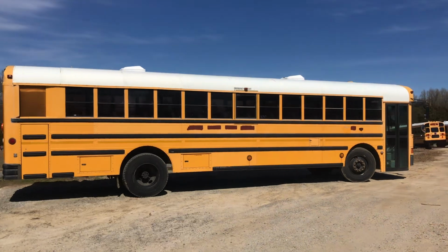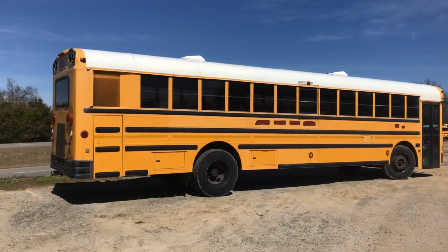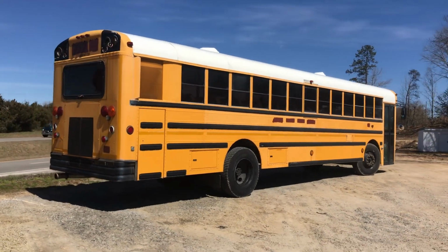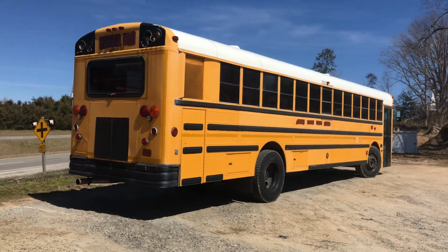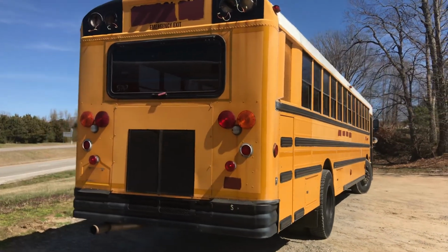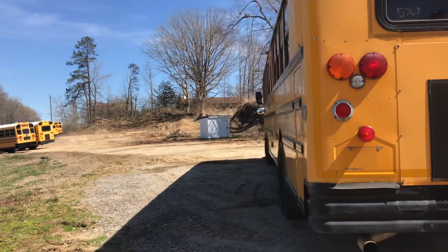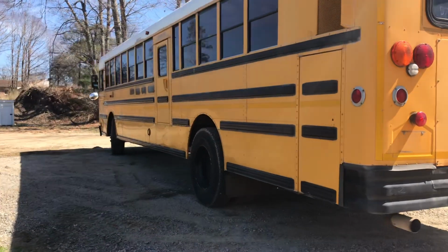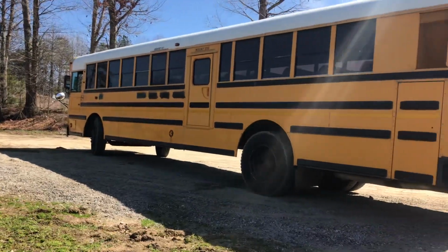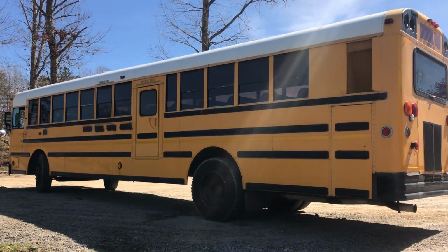Today we're looking at a 2002 International AmeriCorps bus. This has the 7.3 DT motor paired with an automatic transmission, and the really super exciting part about this bus, y'all, is that it only has 92,000 true original miles.